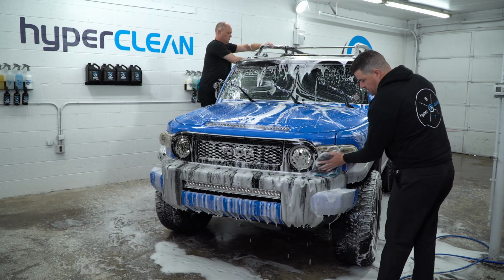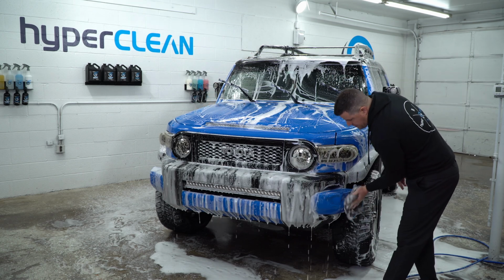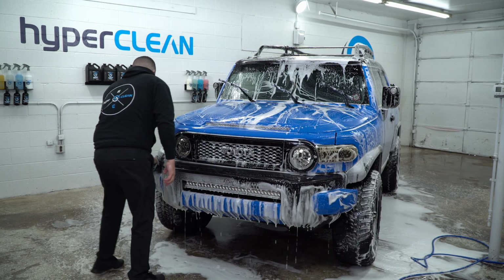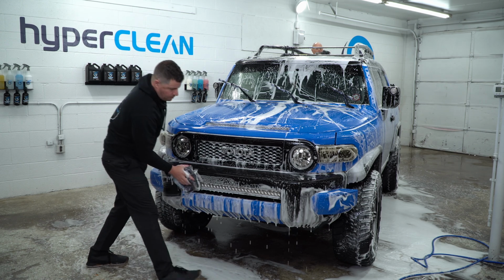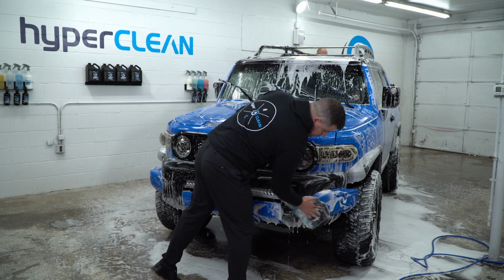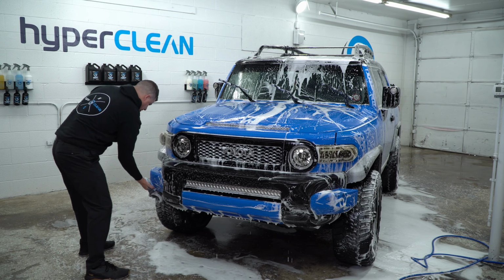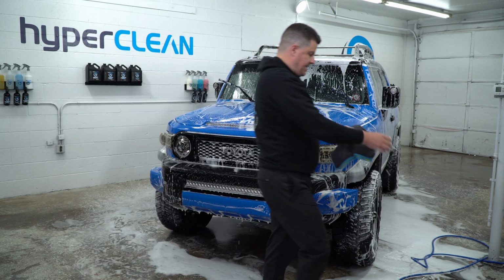And I get this is a utility vehicle, but just using the proper process still matters, and you don't ever know the kinds of stuff you're going to pick up, especially things like Ford Raptors, TRXs, F-150s, Silverados. Those are used pretty heavily, so you never know. Sticks and twigs and different things.